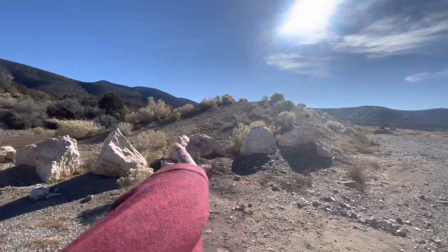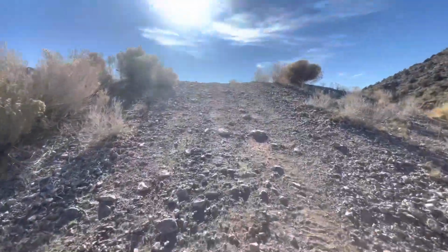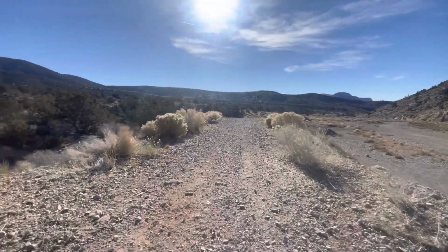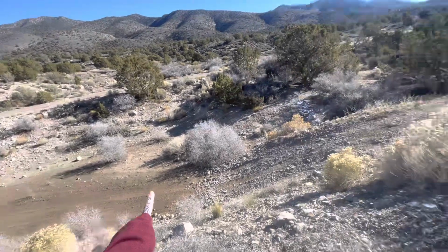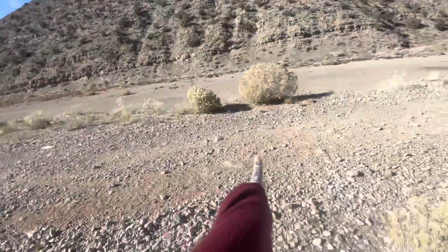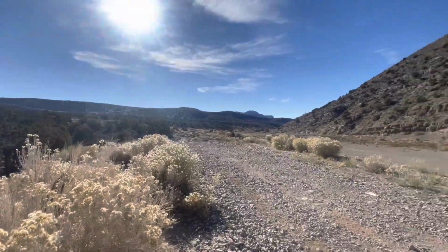Let's walk on top of this hill right here. I guess you're able to pull your car up, come around here, park up here if you want to. It's a pretty view.